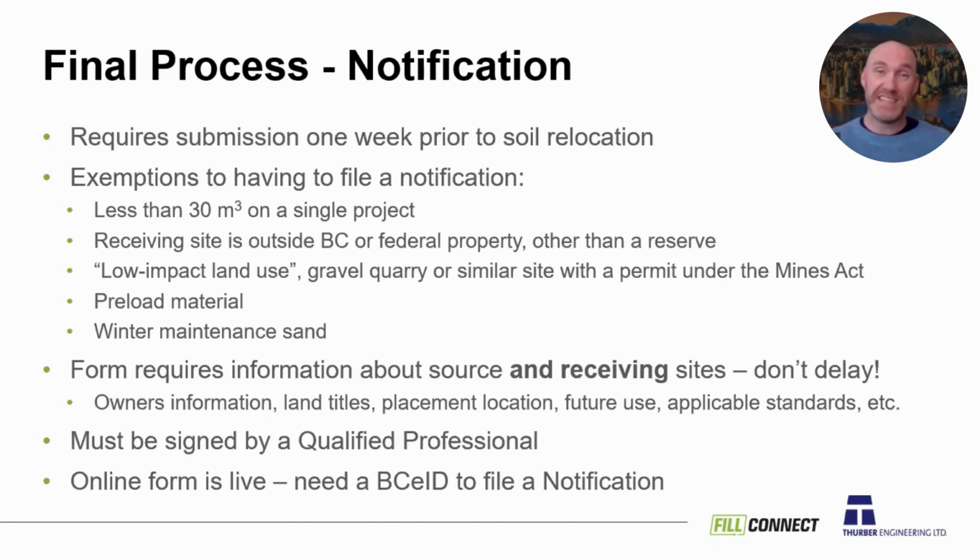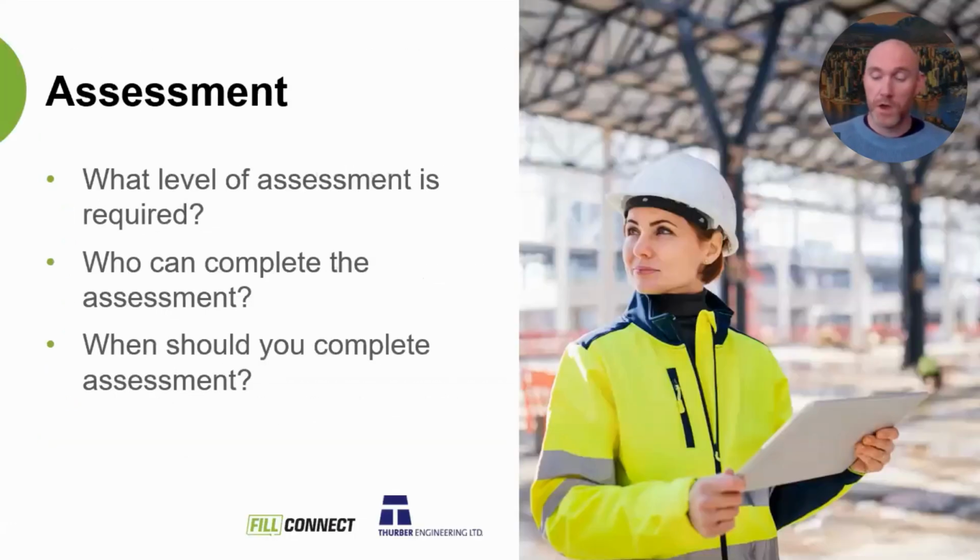You do need a BC EID to file a notification. It's a very simple process. I did it this morning just to see how long it would take, how quick it would be, and it was done within 5 minutes. So not a tough process to get that ID. So that's all I've got for notification, because there really isn't much new to talk about there.